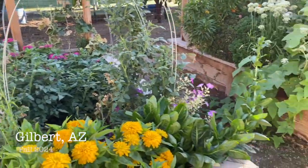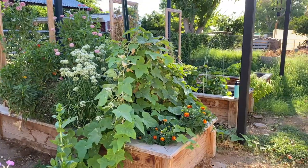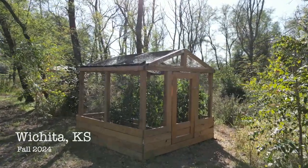So this is my sister Dina, and we've both gotten really into gardening, but as you can see, our gardens look pretty different. Kansas and Arizona have very different climates, and so today we're going to be talking about how that affects what we grow and how we take care of our plants.